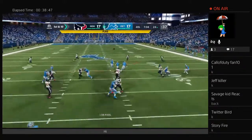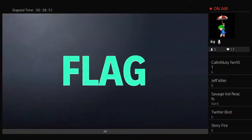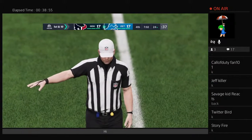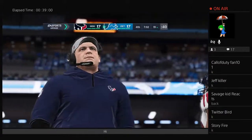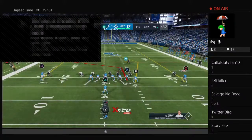Throwing is Stafford. And the flag comes in as that one falls incomplete. Well, let's see who this is on. Offense. Too far downfield, something those linemen have to watch out for, and that time it costs them.